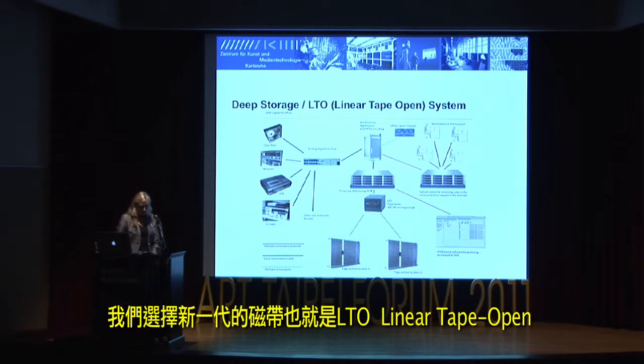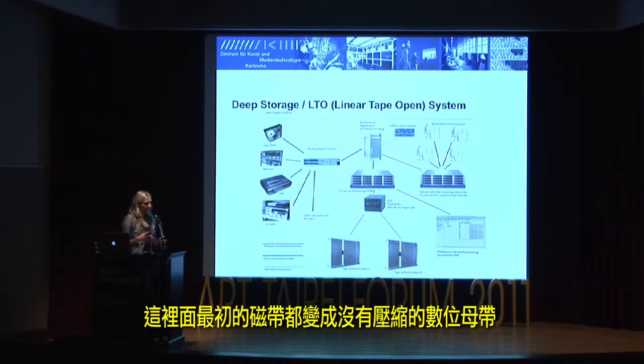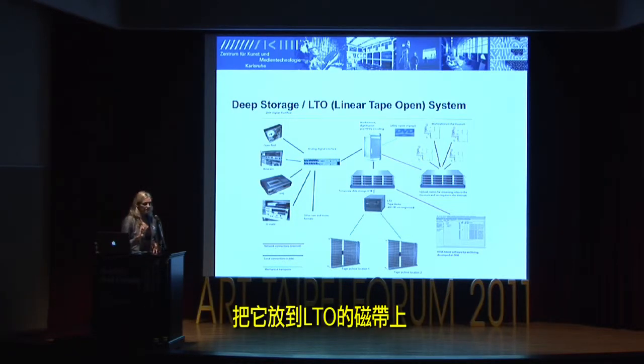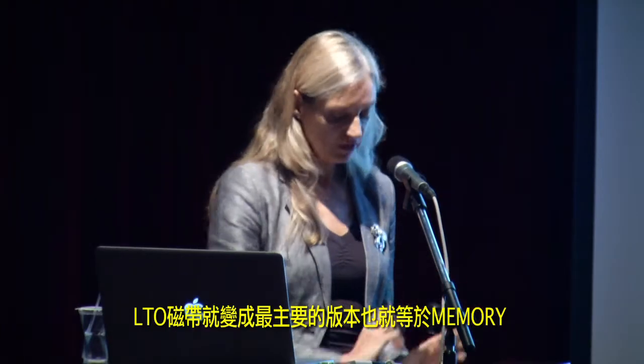So we decided for the so-called LTO, Linear Tape-Open system, which is combined with a system of servers implementing a so-called digital workflow. We digitize the data from old original videotapes, for example, and then an uncompressed version of the data goes to the LTO machines, and compressed versions are put on the servers.